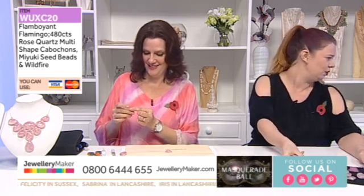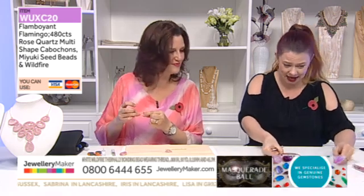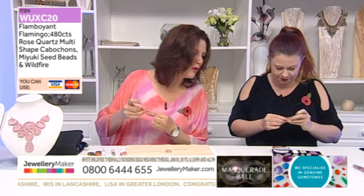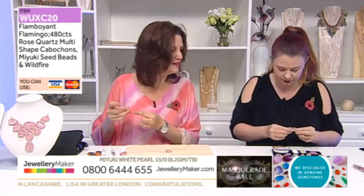Right, so it's kit time. Oh my God, these cabochons are dreamy. They are, and a lot of them as well. There really, really is. You've got a huge 480 carats of rose quartz. They are absolutely stunning. Got some whoppers in that. I know. Ooh.